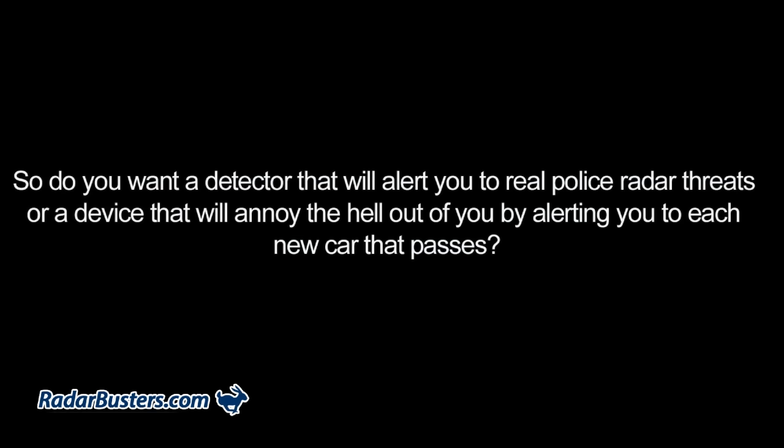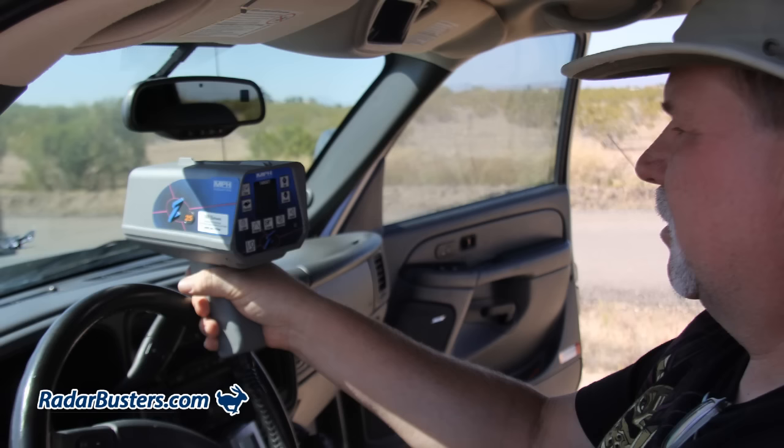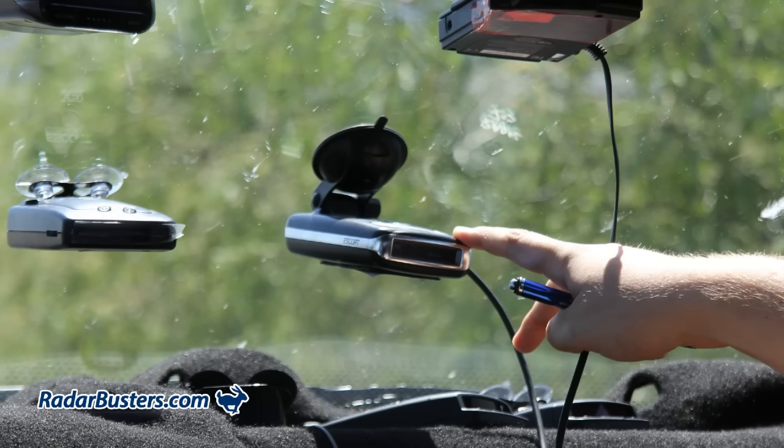Because these anti-collision avoidance systems have had such a negative impact on the radar detector industry, it's become a top priority for myself and my staff to test and rank the effectiveness of the filtering characteristics of the detectors that are sold today, and here are my top picks.